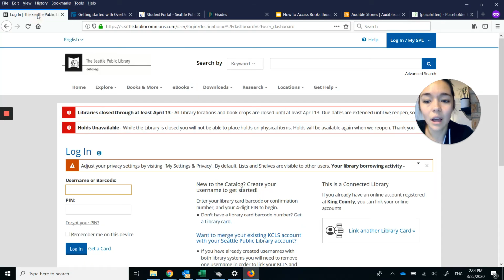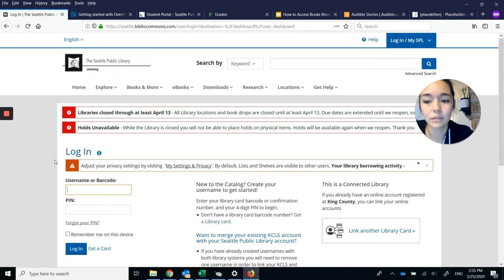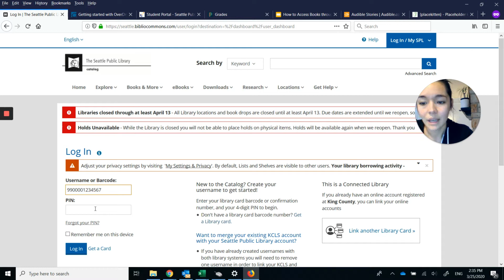And then when you get to the login page here, remember, you got to add that 99 and 4 zeros and then paste in your student ID. So check it out. I'm going to go 990000, and then I'm just going to paste in my student ID. And now my PIN is my 4-digit birthday. Bob's was 0325. Boom, you're going to hit login. This is not going to work, so I'm not going to hit it because it's a fake account, but you get the idea, right? Cool.